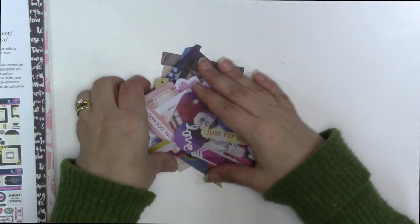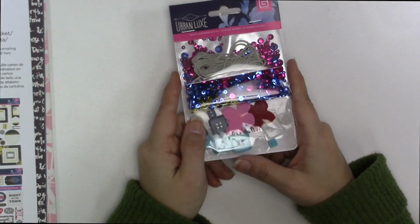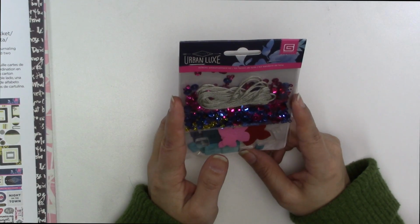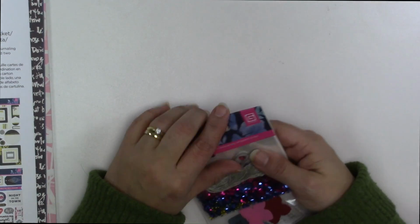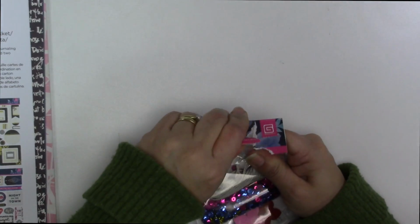So those are pretty awesome. The last thing that came in this prize is an eclectic embellishment kit. And this has some really interesting pieces in it. So let me open it up and see what all is in it.